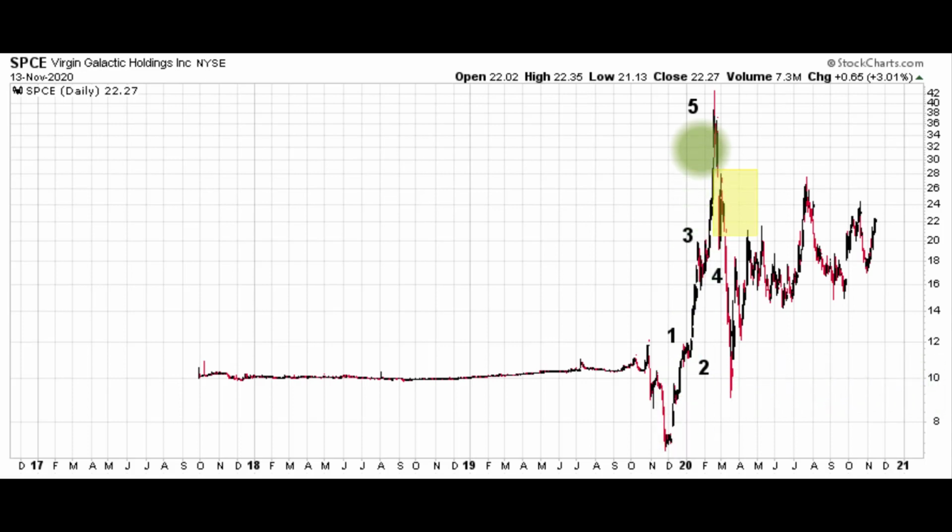I love the 5-wave advance, obviously, in late 2019 and 2020, but it gave back nearly all of that almost immediately. It retraced over 61.8%. 61.8% is represented by the bottom area of this yellow support area. And it just blew through there, retraced most of this up leg, so any goodwill it earned from this 5-wave advance here was removed by this sell-off here.